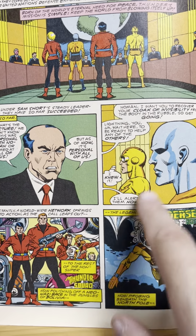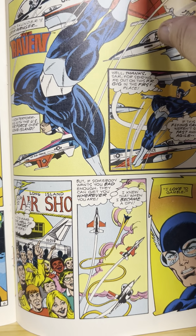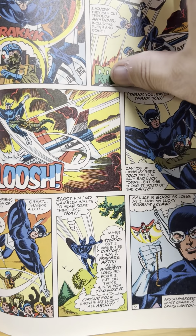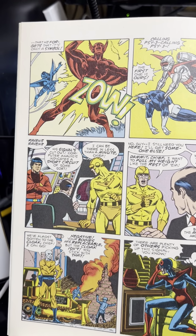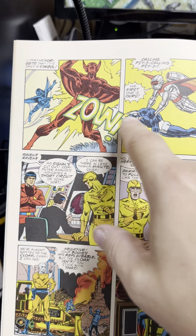And now that they're talking about all the Thunder agents, there's the Undersea agent, there's Raven. Raven's always doing high flying, daring do. I just love this. He's got like Wolverine claws. I mean, back in 1984, if you had Wolverine claws, you were cool. And all the agents are being taken out one by one. So this flying guy shoots him.